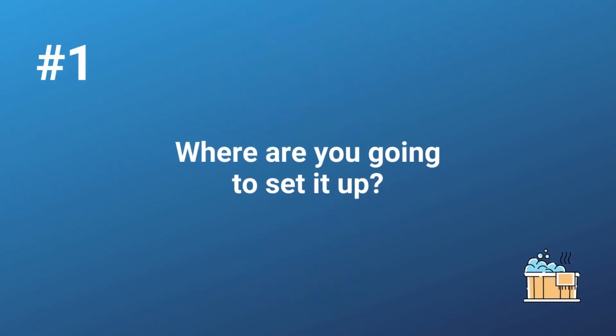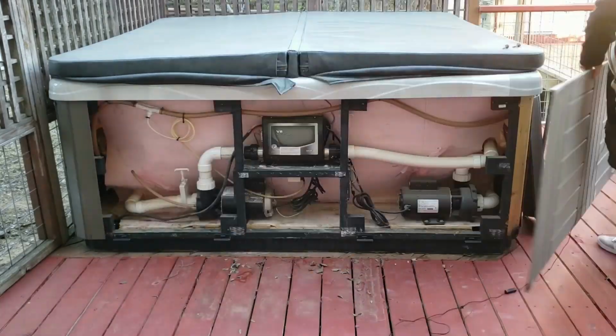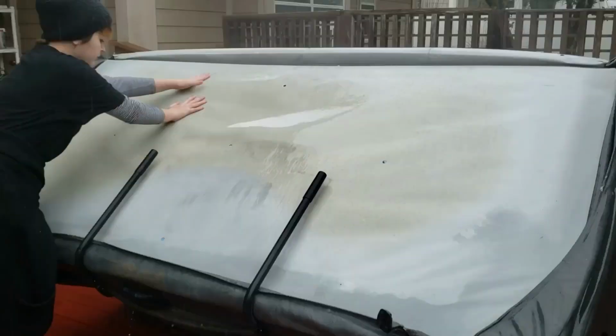The first question you need to ask yourself is, where is the hot tub going to go at your house, and how much room is available around it? After all, it's not just the actual footprint of the hot tub, but you need to think about enough space on the sides to have access to the panel. You need to have space on the sides for the cover, especially if you're using a hot tub cover lifter like I do. And you need to have stairs that access the hot tub.